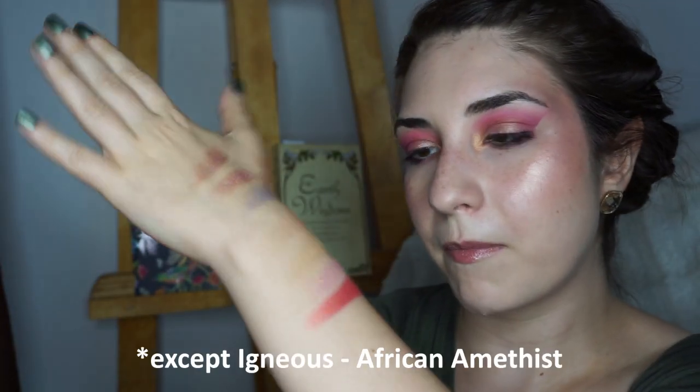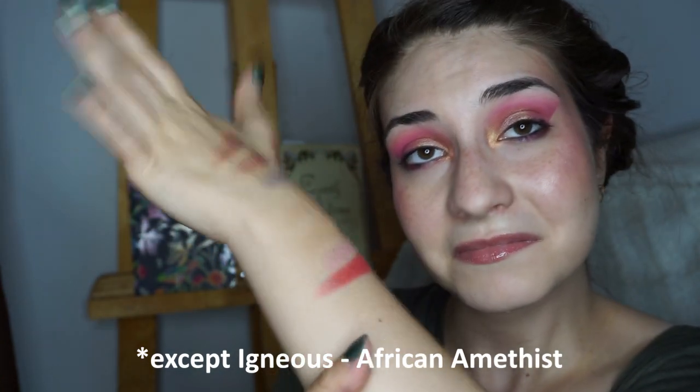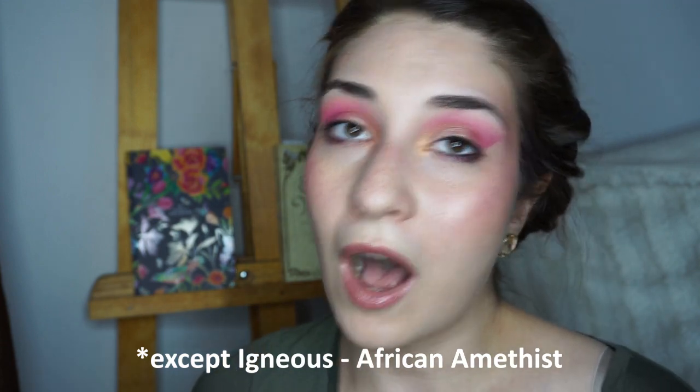And I like using it as a soft wash all over the lid, because this can be sheered out or built up. And I also enjoy using it as a crease color, as a liner color. Just a gorgeous shade. Igneous Cosmetics did such a great job with this one. And these are all of the poorly done swatches of the shades that I want to talk about, the shades that are my most unique in my collection.